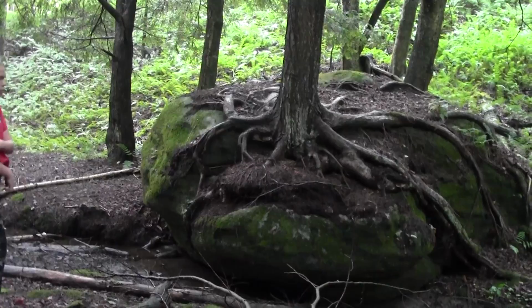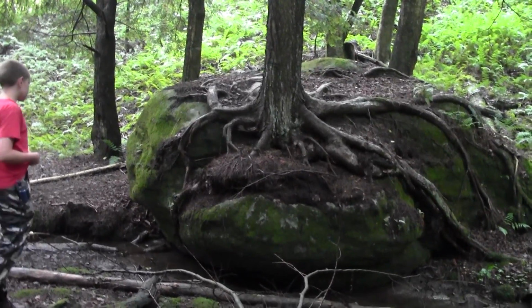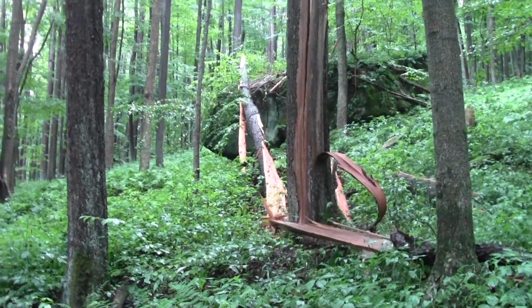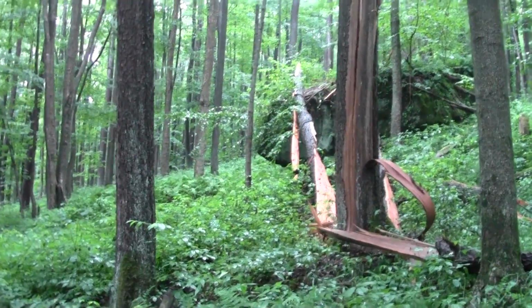That is pretty sweet. Look at it. It's just like an octopus hanging on there. Isn't that crazy? Yeah, let's get on. Last night we had a ton of lightning. There's leaves on it too. There's leaves up there from it.